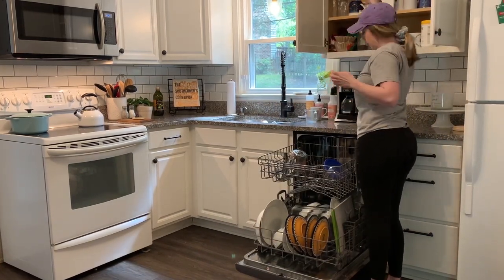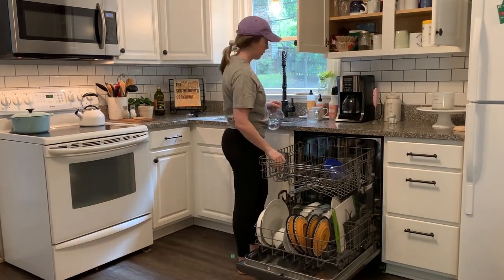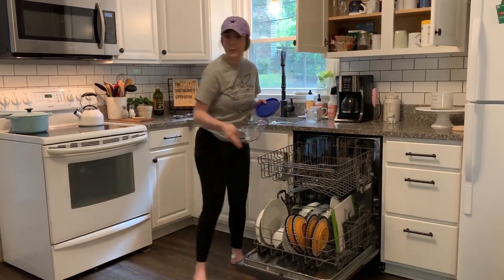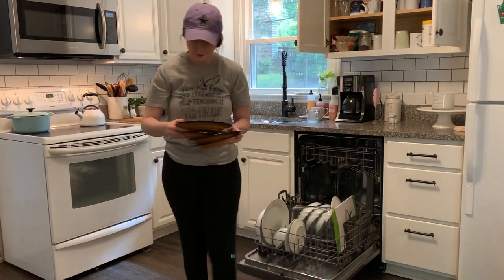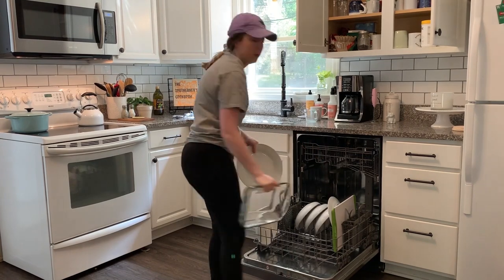Anyone else strongly dislike unloading the dishwasher? It is seriously one of my least favorite things to do, but I know that it has to be done, and I'm just really trying the best that I can here to make sure that everything is put away in the correct spot and organized.